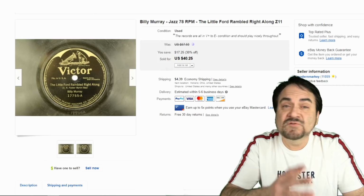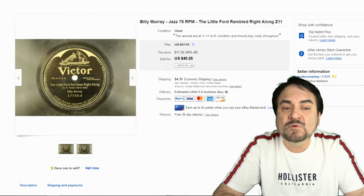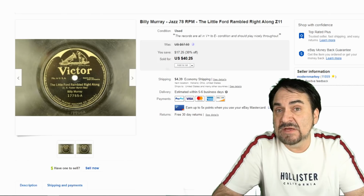Next one is 78 record. Again, I paid a dollar for this one here. I sold it for $35. The Little Ford Rambled Right Along. Billy Murray is the performer on this one. Very well known. He sang with other folks as well. He also went under different names.